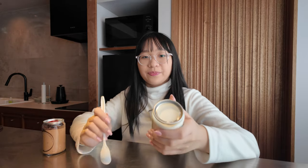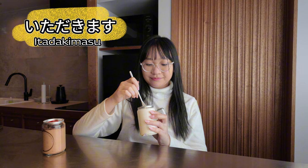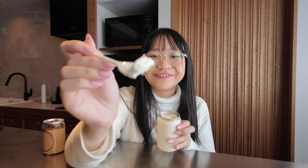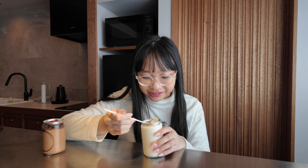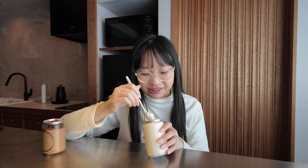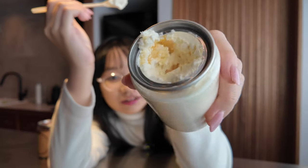Okay. And now for the taste test. Ooh. Okay, let's try it. Okay, it's okay. Is there cake inside? Oh, there is. Wait. Oh, there is. There's cake inside. We just dig this first. Okay, you can kind of see the cake inside.